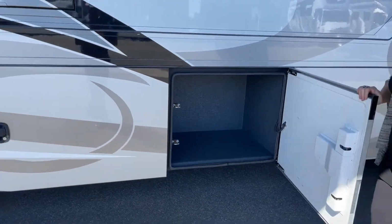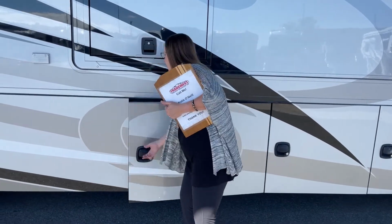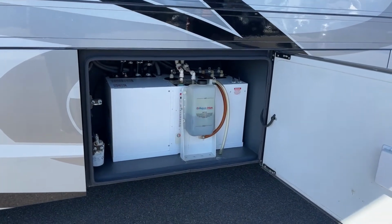Got race cars and stuff. And then I love these dual latches. They're very easy to close as well. Here's that Mac Daddy super gigantic 600 Aqua Hot.